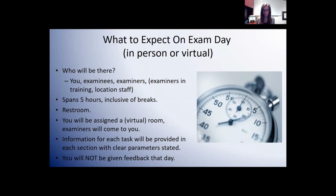Virtually, you'll interact with the same group of people, but maybe not staff. The exam itself spans 5 hours and is inclusive of breaks. You will have time to use the restroom. You will be assigned either a room, if it's in person, or a virtual room, if it's online. So to reduce your anxiety, all of the examiners will come to you. You get to stay in one spot and they'll come to you.